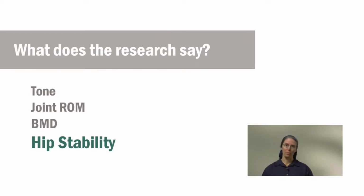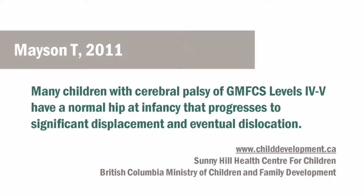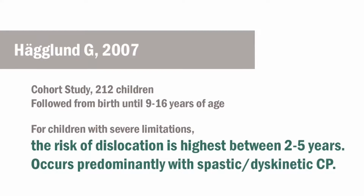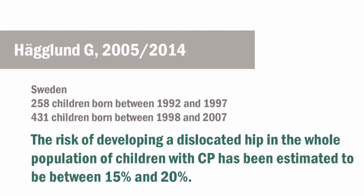Now we'll discuss hip stability. It's certainly widely known that children, particularly non-ambulatory children with cerebral palsy, are susceptible to hip displacement. In fact, one study showed that up to 90% of children of level 5 were experiencing this. So as we notice this happening, even with very young children, and predominantly with a spastic CP, we need to consider what are the factors involved here. Sweden particularly has been a forerunner in looking at this more closely, and they've published both a 10-year study and a 20-year time span cohort study, and they're finding that indeed this is a high-risk population.